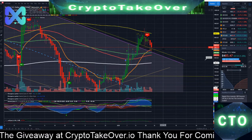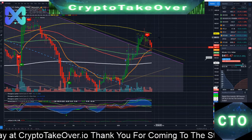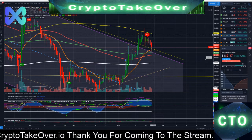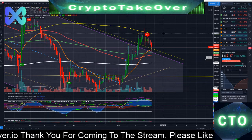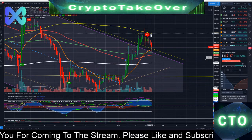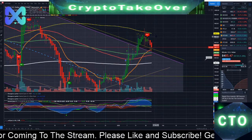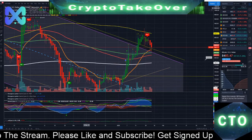But I think that we'll only maybe touch 9K again, and then possibly start to retrace, if even 9K. Right now this ribbon is sitting at about 8,900, so we could come back up and retest that. But if we don't have enough volume to get out of this channel, over this ribbon here, this 200, then I would say that we'll probably come back down into this channel.